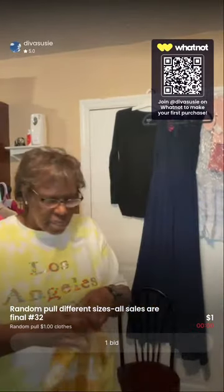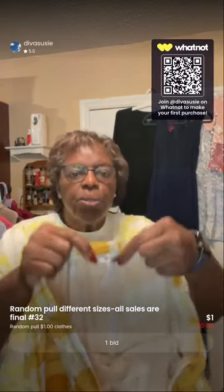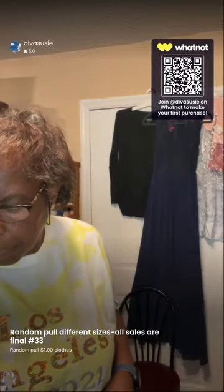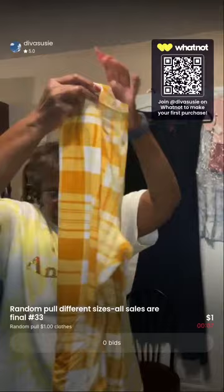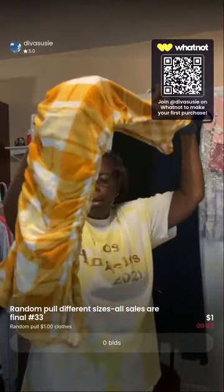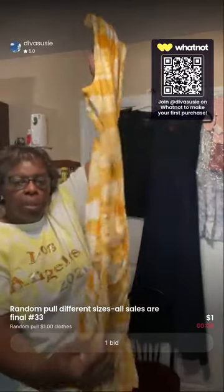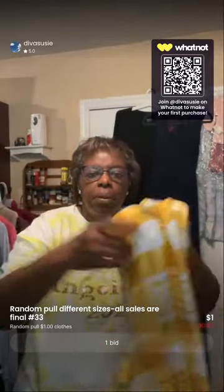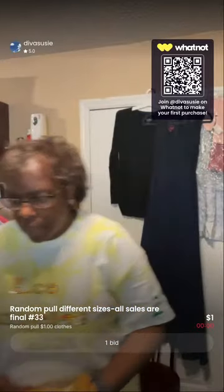This is a pair of leggings, Jasmine, 2XL, 2XL. This is a pair of leggings. This is the bottom of them, like the bell bottom at the end. This is really cute. And it pulled on the side. This open up. 2XL. Rose Peller, you got that? Thank you.